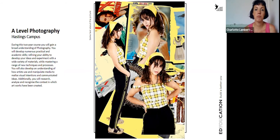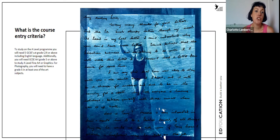So to study any of the arts, you do need a grade five in at least one of the art subjects. For photography, it doesn't actually matter which. If you've got an art qualification in fine art or graphics, that's also fine. To do fine art or graphics, you do need a five in fine art because you do need your drawing skills a bit more.